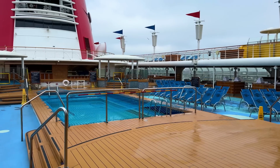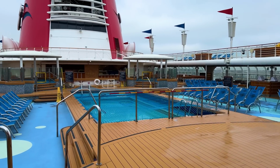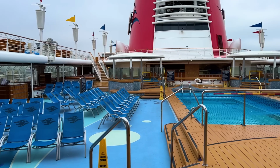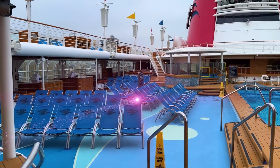And one last thing, Disney usually drops new sailing dates 2 or 3 times a year, and they're about 12 to 18 months ahead. Usually this drop is going to happen in the spring and the fall.